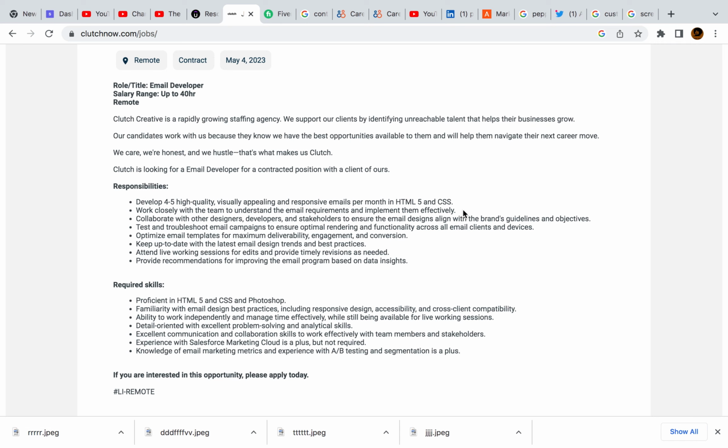I thought it didn't, but when I read these sentences, I said, "Oh, this is imperative that you do have these responsibilities." So, like I said, working closely with the team to understand the email requirements and implement them effectively. Just working with the different teams just to make sure everything's going good.